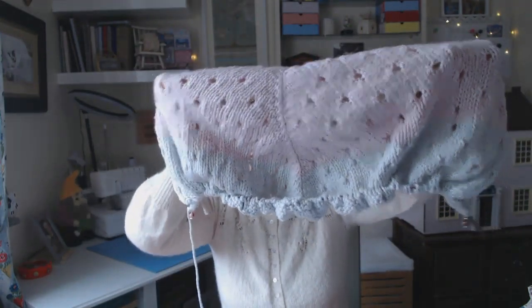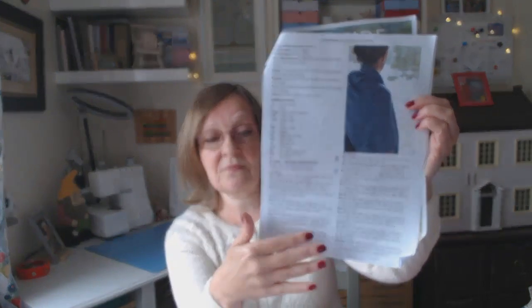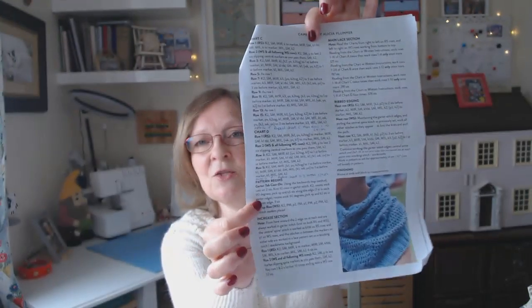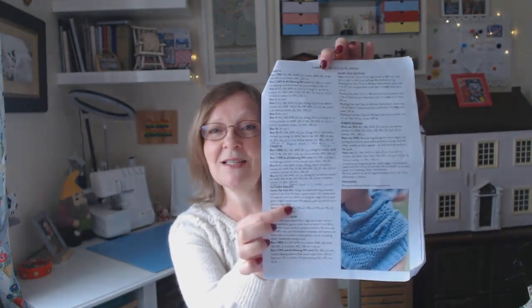I like the pattern. And this was another one of those patterns where the instructions are all over the place, because it starts off telling you about the charts on the first page, and it's this far down the second page before it even tells you how to begin. Well, the pattern begins garter tab cast on. Second page down there, and then you're sort of flipping back and forth.